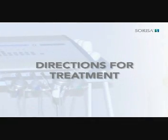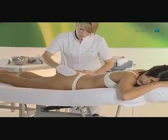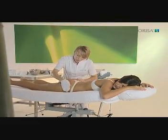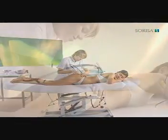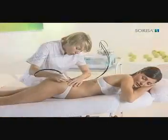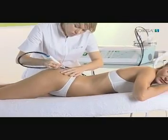Directions for treatment. The treatment should always be performed on clean skin, free from makeup, so the first step is to suitably prepare the area to be treated. For a more effective treatment, it is recommended to combine the treatments, especially Lis Active and Derma Active, with a microdermabrasion system to facilitate skin exfoliation and improve penetration of the active product. This should be carried out prior to treatment.